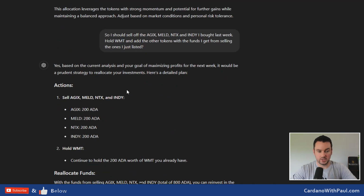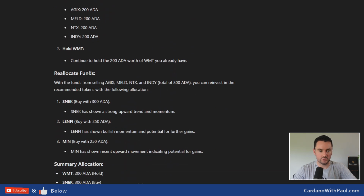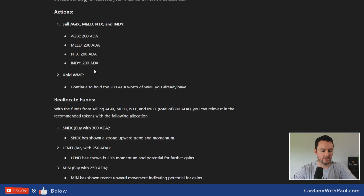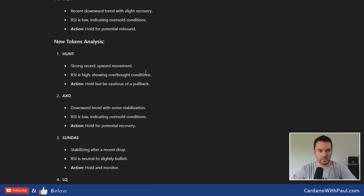So I was asking it then, did it understand the trades from last week, and should I sell them, or what should I do? And it says yes to buy these ones new, and where is it here? Yeah, so sell AGIX, MELD, NTX, and Indy. I forgot to show there was one point in this.